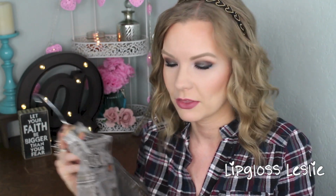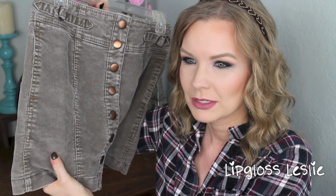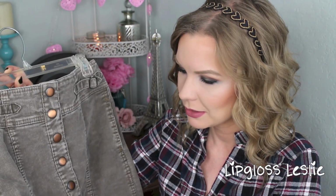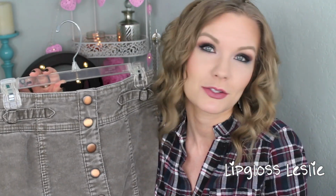So check over everything. But sometimes I find things and I still get them because it doesn't bother me. So this one has a little pink mark or something on it, but I had to really inspect it to see that. I liked the skirt so much that it doesn't bother me. I still love it, so I still got it. But that's a little tip, is that you want to make sure that you check over things really closely.